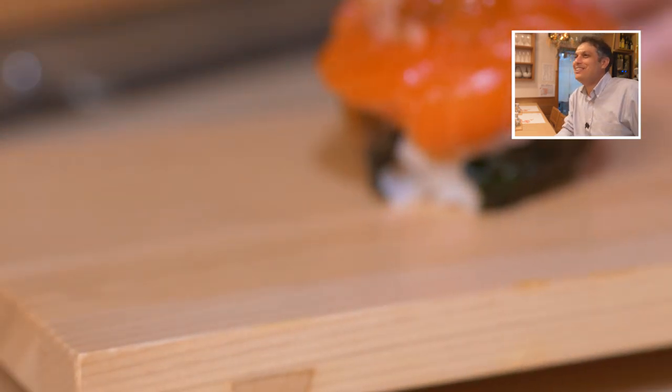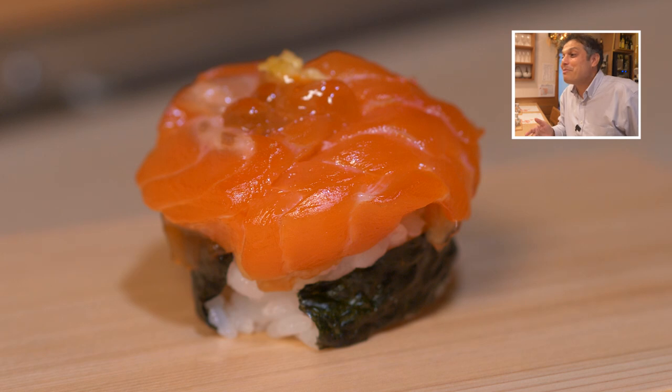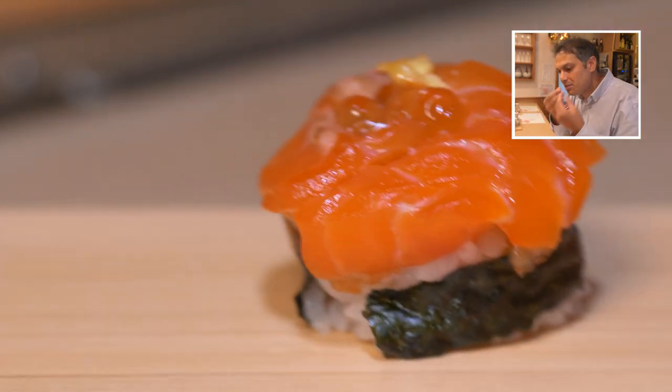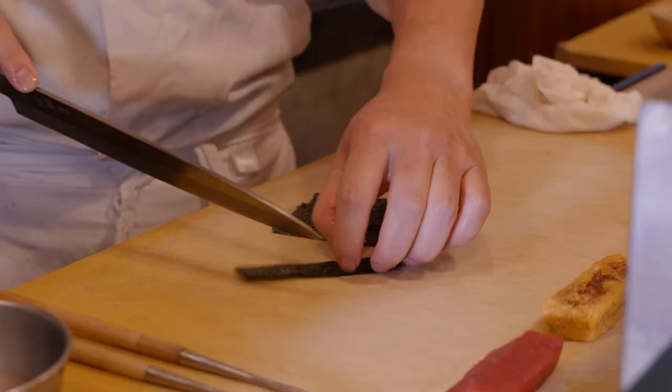Salmon. That's right. It's salmon, but it's really good salmon. And again, the way that it's been cut, usually salmon is one piece on top of a bed of rice. This has been cut into different pieces, and again, coming together, coming apart, and then coming together.